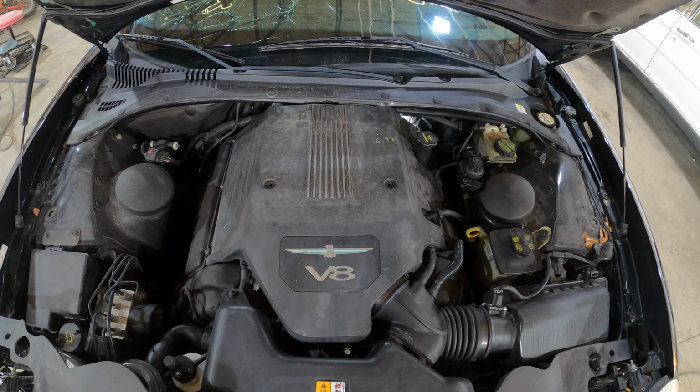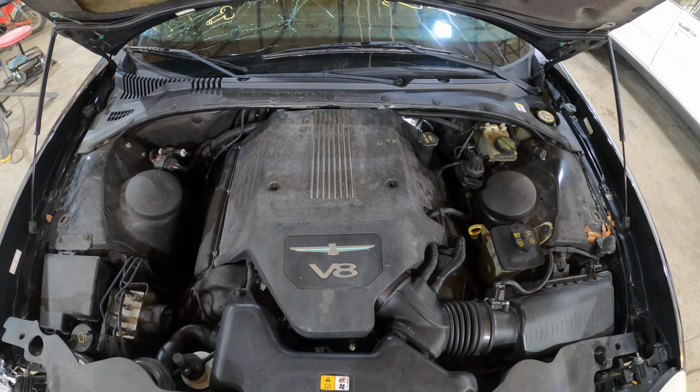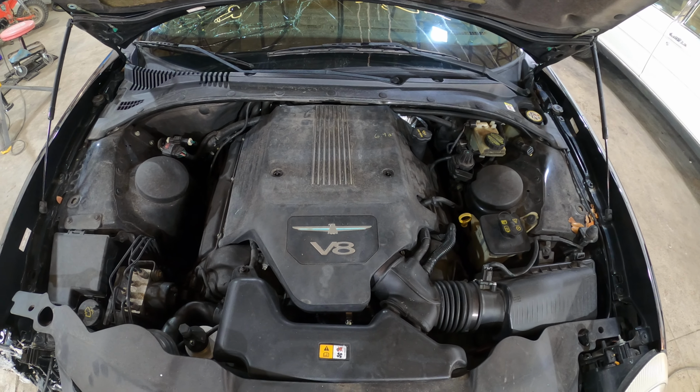That engine cover is for sale. We're going to take it off, ceramic coat it, recondition it. We know how rare they are, so we will get it in pristine condition for you guys.